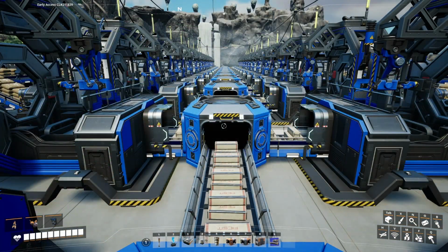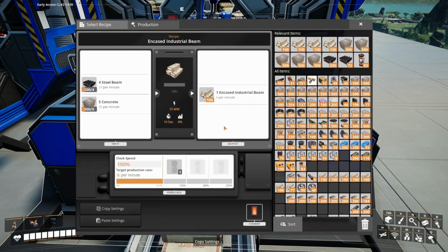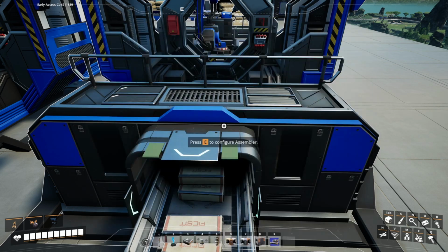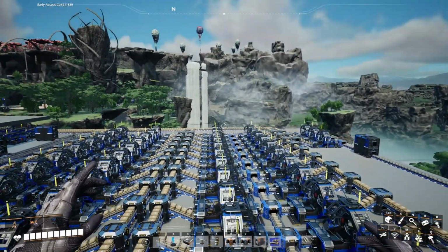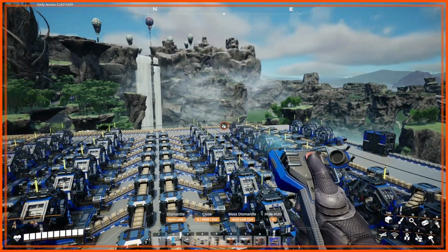Meanwhile, at the steelworks factory, it's time to grab some industrial beams, encased industrial beams. Now, they're coming out 6 per minute. We need 270. I can't remember how many machines we got here on this one. Let's try it this way. Boom. Oh, you're not going to give it to me, are you? How close do I get?